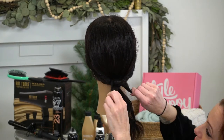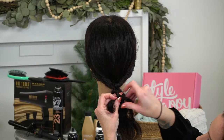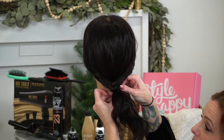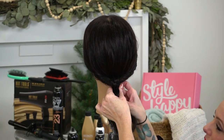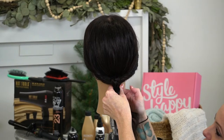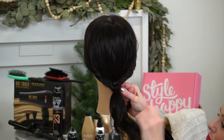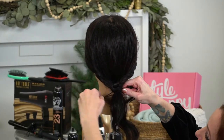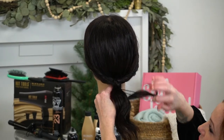It looks super cute. But in this case, she has extra hair, so I'm going to go ahead and do it again, as if I'm tying her hair into a knot. Now don't worry, it's not going to stay that way. You're going to be able to undo your hair afterwards. Now with those two sections, I just brought it around to the back, and this is where I'm going to use a regular elastic, and I'm just going to secure off those two sections. Just like so.